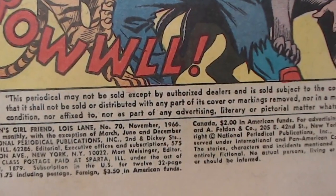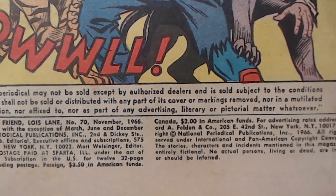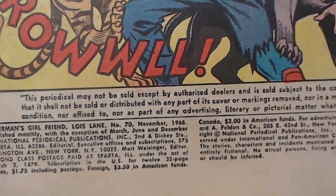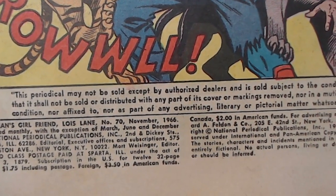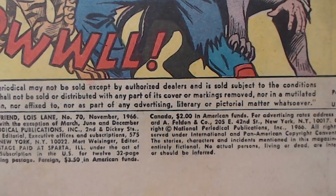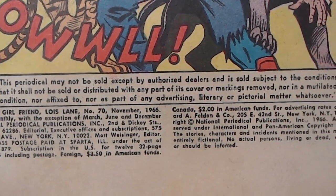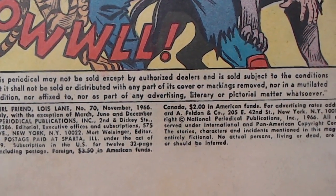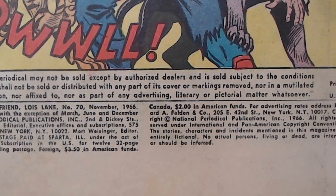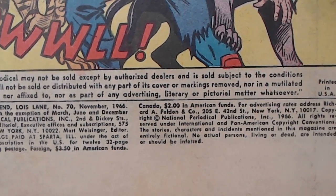This periodical may not be sold except by authorized dealers and is sold subject to the conditions that it shall not be sold or distributed with any part of its cover or markings removed, nor in a mutilated condition, nor affixed to, nor as part of any advertising, literary or periodical matter whatsoever.